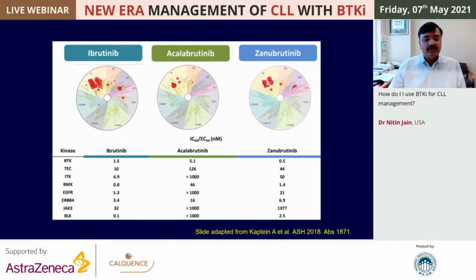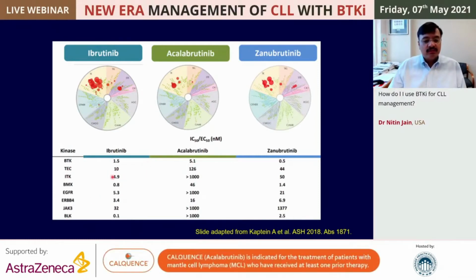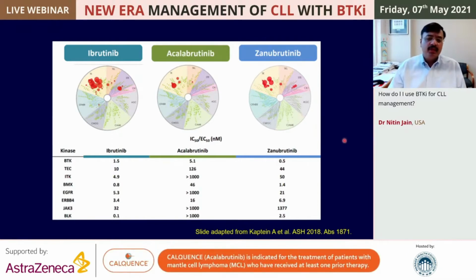So what you see here is the kinase profile where ibrutinib hits BTK, but it also hits several other enzymes. Zanubrutinib is slightly more selective, and acalabrutinib appears to be the most selective among the 3 in terms of the kinases it hits. And its relevance is that, and we'll talk about this, some of the side effects of ibrutinib may be coming from these off-target effects, which ibrutinib inhibits. But acalabrutinib and zanubrutinib don't inhibit those kinases as well. So maybe that's why we are seeing less toxicity with these second-generation drugs. So ibrutinib is the first-generation BTK inhibitor, acalabrutinib and zanubrutinib are the second-generation BTK inhibitors, and then there is also a third-generation, LOXO305, which is in clinical trials right now.